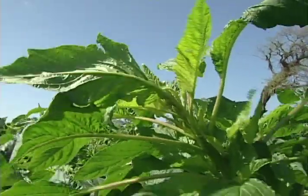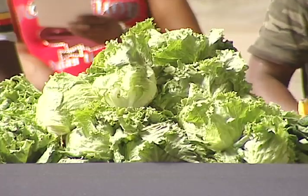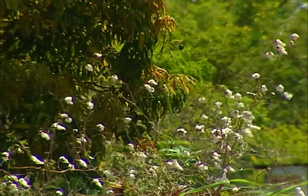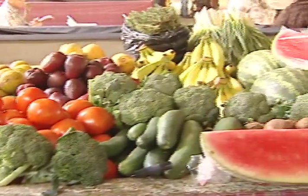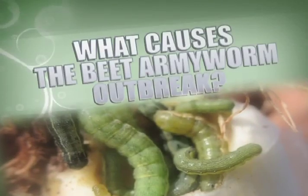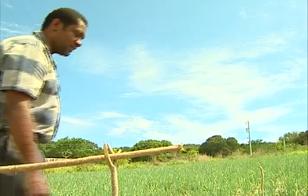The beet armyworm feeds on a wide variety of agricultural crops, such as callaloo, broccoli, cabbage, celery, corn, cowpea, lettuce, pepper, Irish potato, sweet potato, tomato, turnip, cotton, peanut, sorghum, soya bean, tobacco, and melon. What causes the beet armyworm outbreak? Let's ask the farmers.